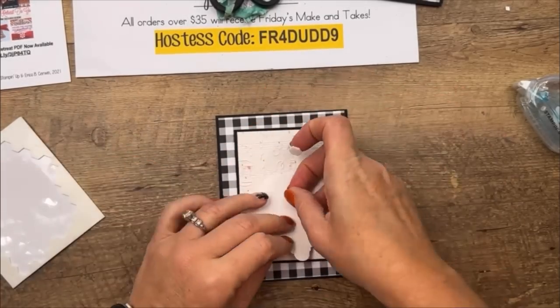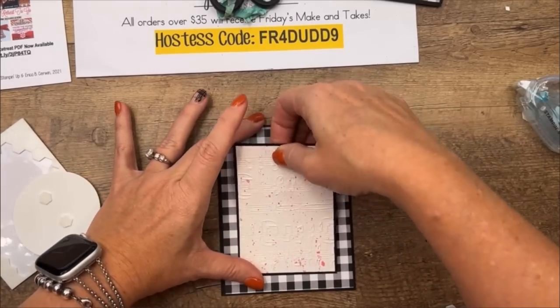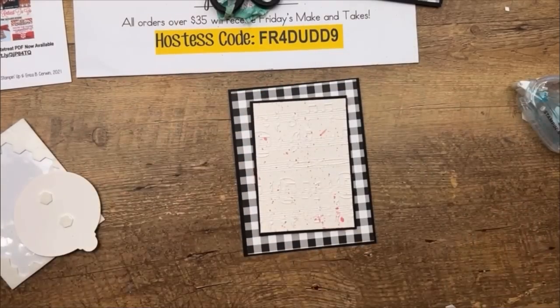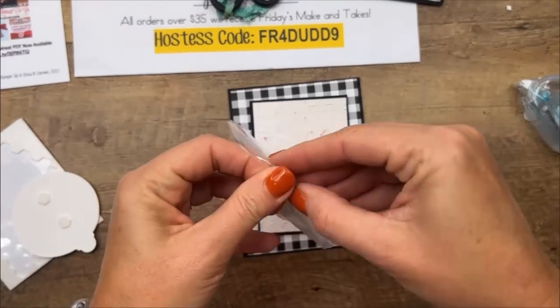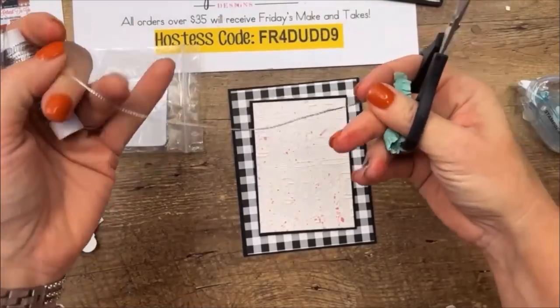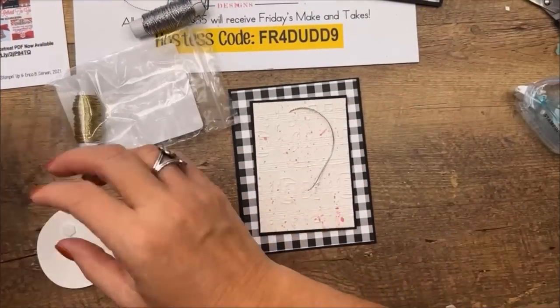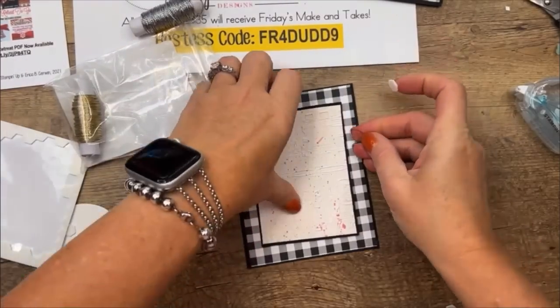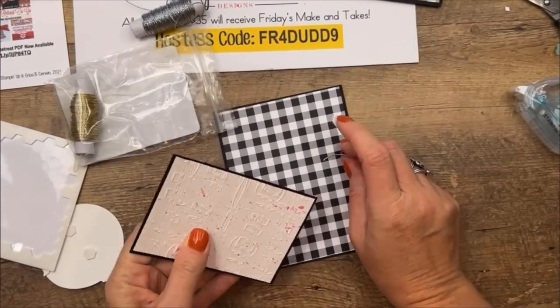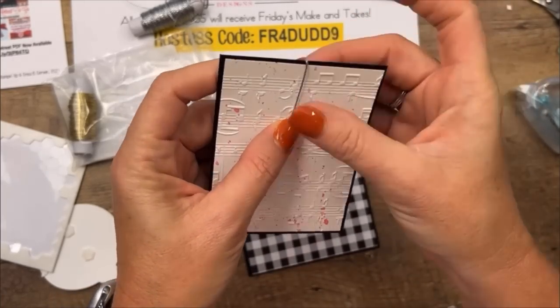You know what? I forgot again to do the little thing. So let me peel this up a little bit. We are using the Elegant Trim. And I'm going to cut just a little piece like this. And we're going to wrap a piece around this way. Okay.